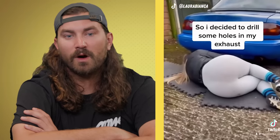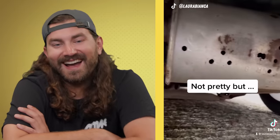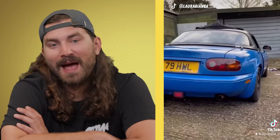My car was too quiet. MX-5. And a little Miata, I can get into that. No comment on the angle there, but she's just drilling holes in the muffler. Okay. You know what? With all being there. Before, yeah.